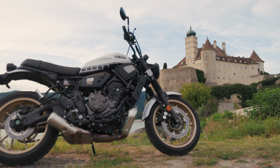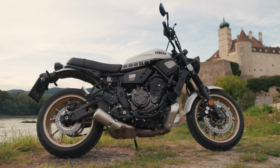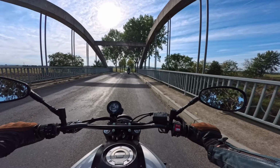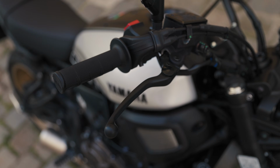Of course, it has to be said, other bikes also offer versatile dynamics. What's special about the XSR700 is what it doesn't have. No traction control, no ride-by-wire, no riding modes. For many that might sound like going without, for others it's more like liberation because here you're back on the throttle yourself. Direct, mechanical, unfiltered.